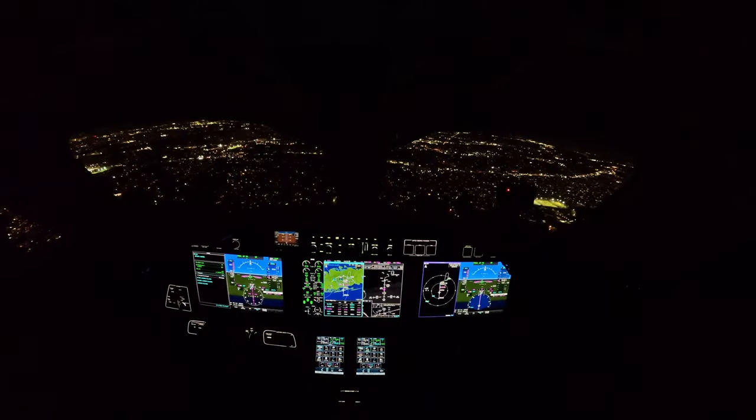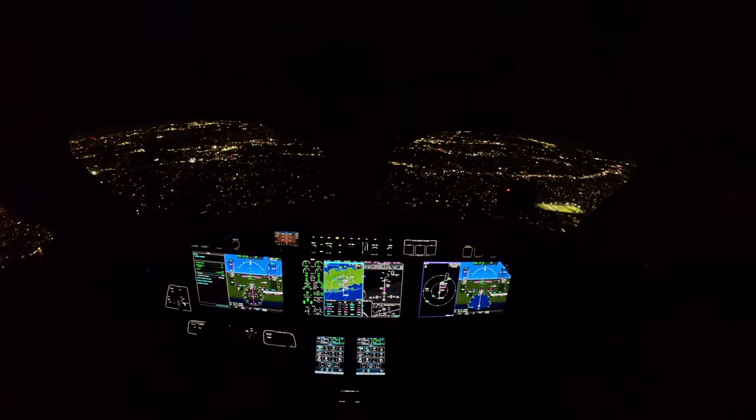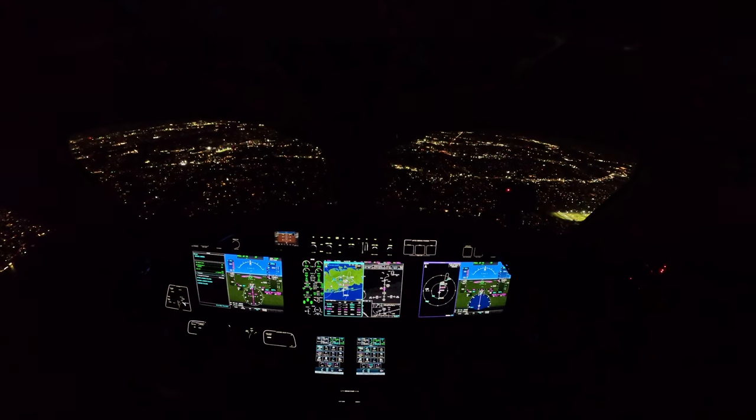And I could go ahead and put my last notch of flaps in, get it off my checklist. Last notch coming down. It is. And now I'm just managing airspeed, and I'll be kicking off the autopilot.